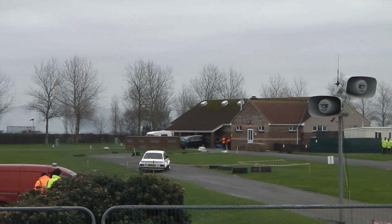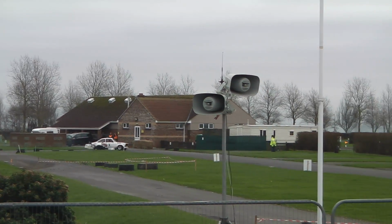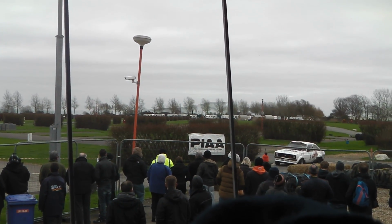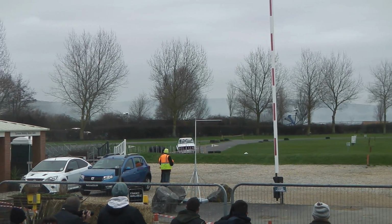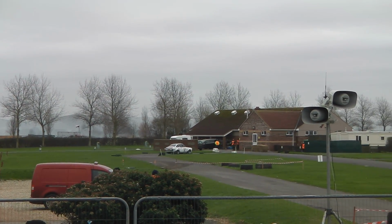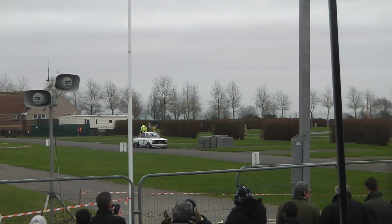So the stage continues while the marshals are going to deal with that car. We have car 22 on the line. Yeah, that's it. So unfortunately car 8 with what looks to be terminal problems with the engine at the moment out in the stages, so won't be coming through to the finish.